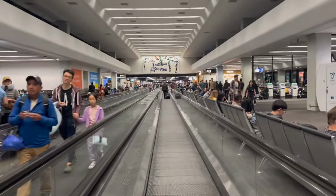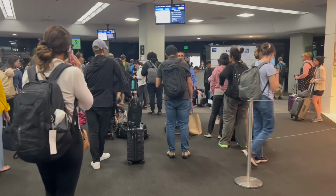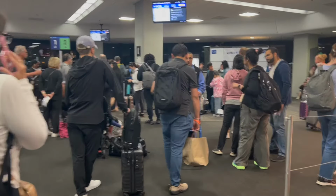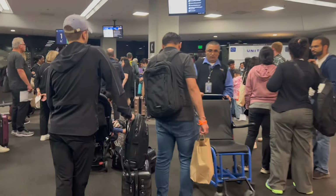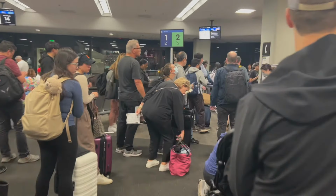From the lounge, I made my way over to gate F21, located in the F concourse of SFO's Terminal 3. The entire F concourse services pretty much all United flights. Even before boarding commenced, the gate area was packed and it was impossible to find a seat. Polaris business class passengers are eligible for priority boarding in Group 1.